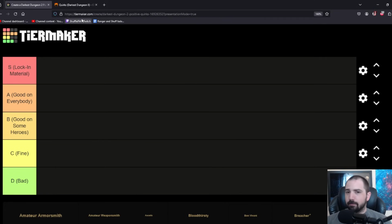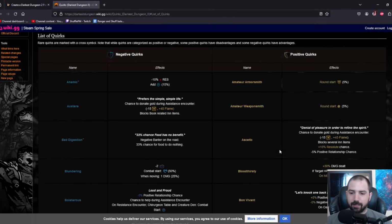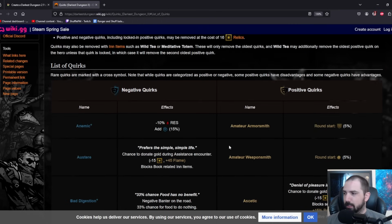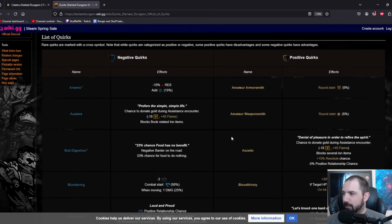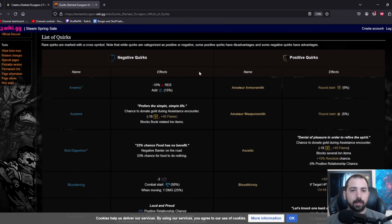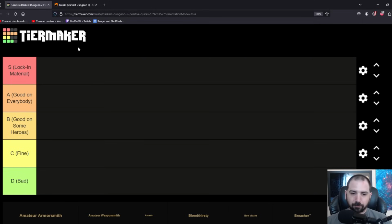I also have, for our convenience, the wiki. Shouts to the wiki team as always up here. So we're going to ignore the negatives and look at the positives, and everything's in alphabetical order. Very cool. All that out of the way. Amateur Armorsmith and Weaponsmith. Chance of block plus and chance of crit at round start.